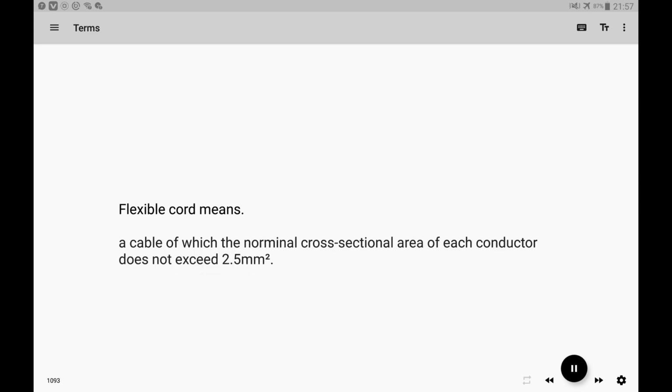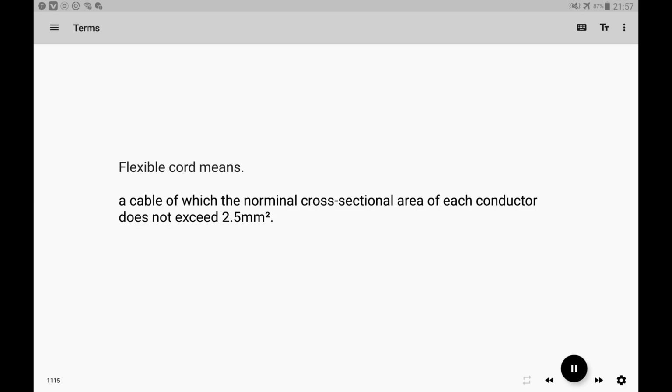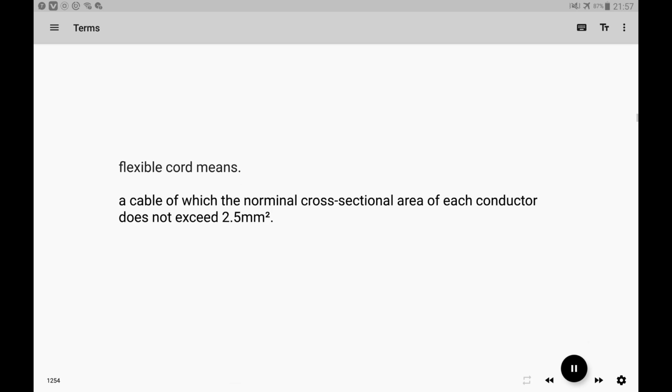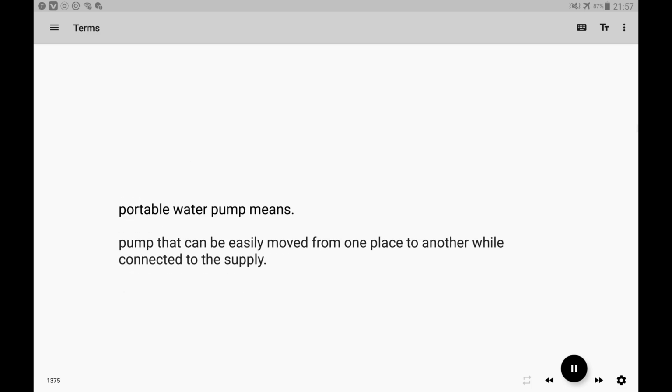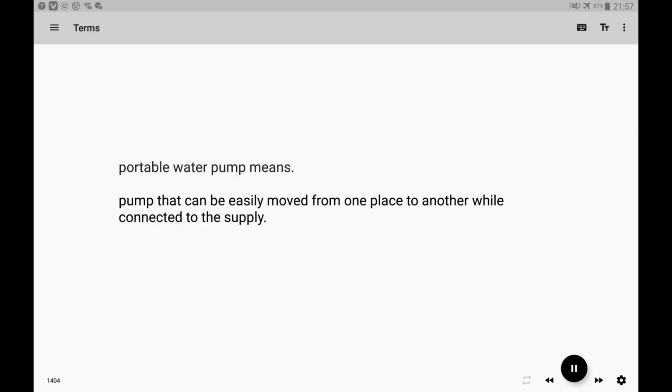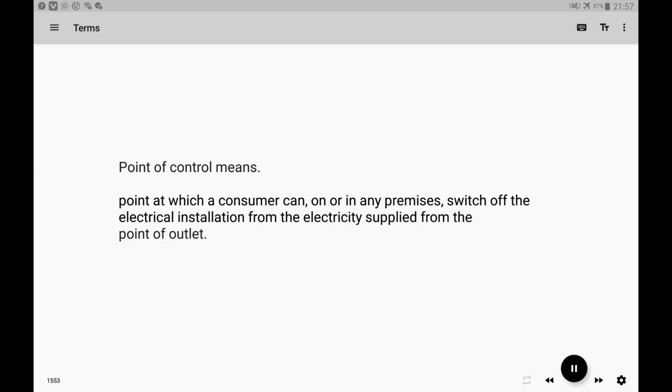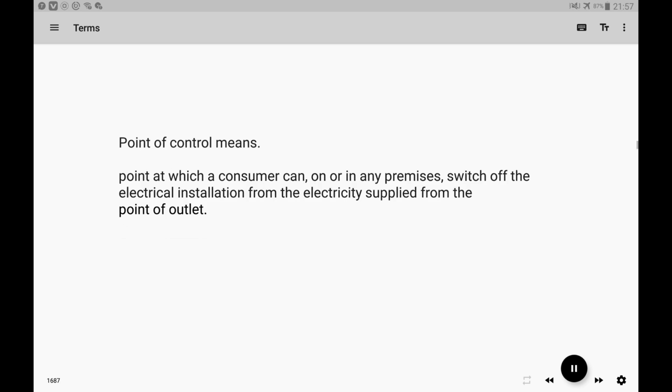Flexible cord means a cable of which the nominal cross-sectional area of each conductor does not exceed 2 square millimeter. Portable water pump means pump that can be easily moved from one place to another while connected to the supply. Point of control means point at which a consumer can, on or in any premises, switch off the electrical installation from the electricity supplied from the point of outlet.